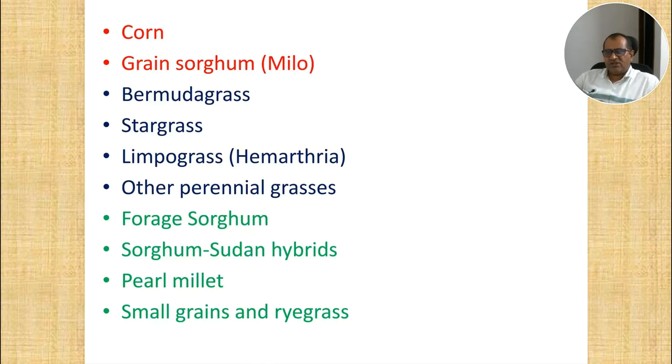So, what are the things that can be used in silage? They are corn, green sorghum or milo, Bermuda grass, star grass, limpograss or Hemarthria. Other perennial grasses can also be used, but forage sorghum is also another option. Then Sorghum Sudan hybrids, pearl millet, small grains and ryegrass. But number one is always preferred as the maize.